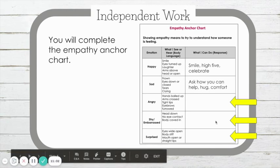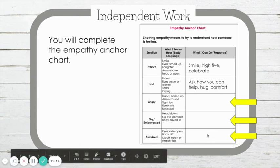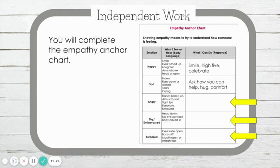How would I respond if someone's feeling shy? Maybe introduce yourself or give them a little bit of space so that they don't feel too pressured. Maybe if someone is really surprised, think about what can you do? How would you respond?